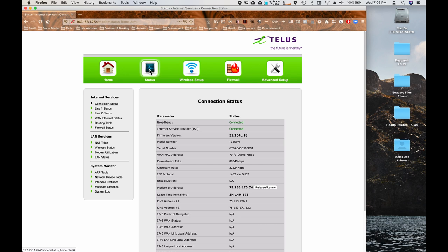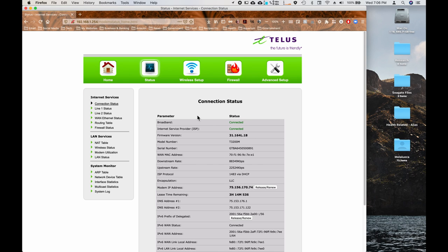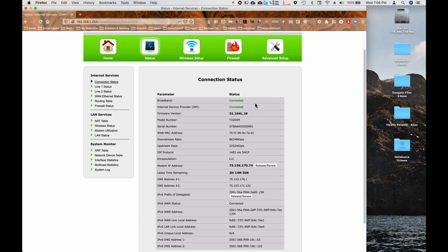Now we'll just take a look at status, and here's some things that you can go check on. You can see if you're connected both to your broadband service and through your internet service provider, and you can check what firmware version you have. So if you're having some issues with new computers, you might need to look into upgrading the firmware. So this is where you go and check to see what version you have before contacting the Telus website to get a new version of firmware. This is going to have your model number and your serial number, your MAC address, that kind of thing.